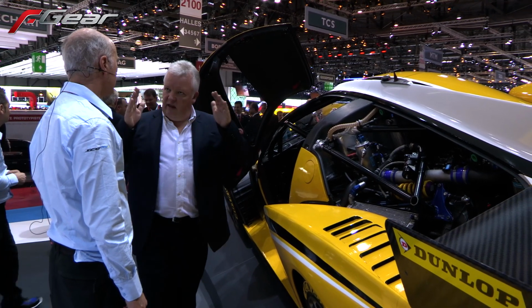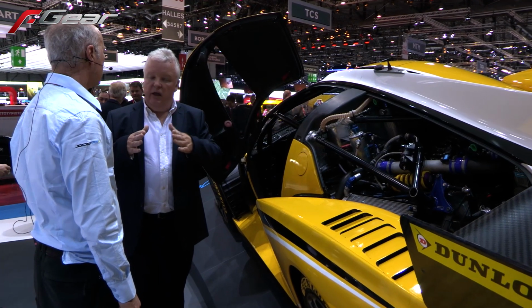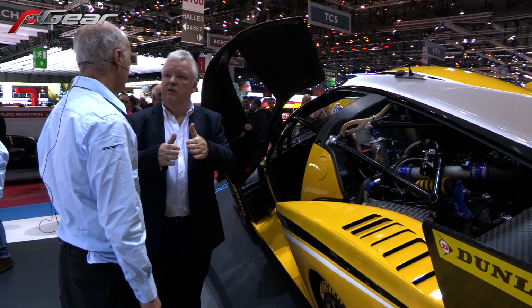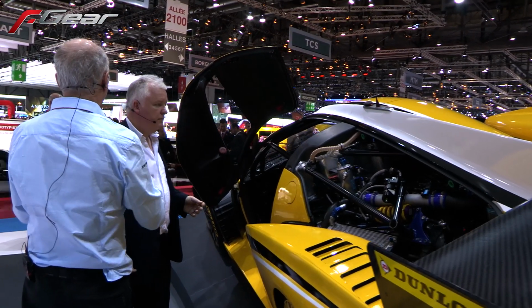Okay, so again, it's that narrow compartment for the driver and passenger, and then it's about getting it down as slim as possible towards the rear, which you're doing. Yeah, and you can see our engine back there and see how it's around the other side. You'll see how compact it is.